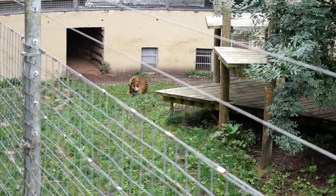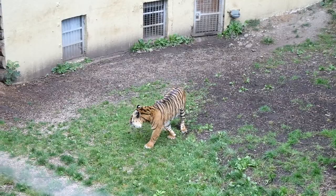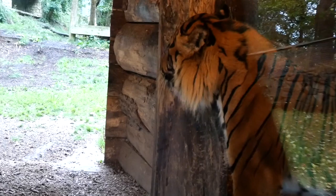And then the other side, there are still tigers in here. I forgot about this. Playing with his tail. That's so cute. So this is who we heard roaring a couple of seconds ago. I'm looking at the photos. How beautiful he is. Oh, he's going back inside. So every time we come to the zoo, one of the tigers is always in here. Never lets me down.